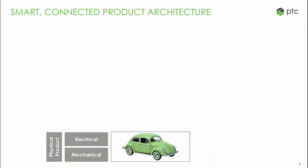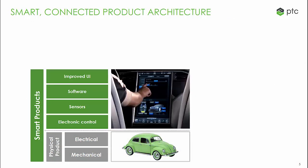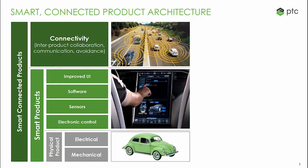One example is the automotive industry, where cars used to be purely electrical and mechanical, and then were extended with software, with new user interfaces, sensors, electronic controls becoming smart products. And now the connectivity of those smart cars, so they can communicate not only with GPS and control centers, but also with each other for autonomy.